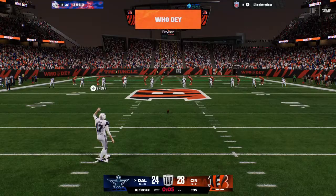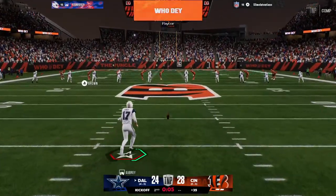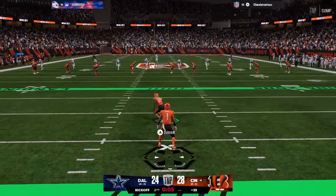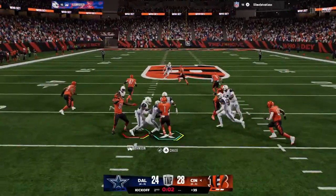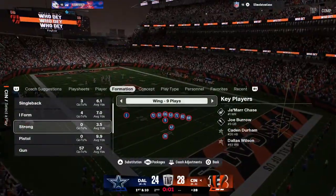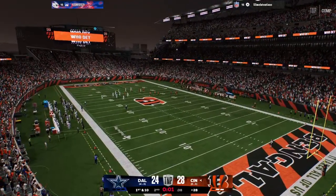And what a luxury it is to have a kicker you can depend upon, partner, because he hasn't missed all year long. Converts on that one as well. And kudos to you. You didn't jinx him. And he's up across the 25 and down at the 28. Take over 1st and 10 at their own 28-yard line.